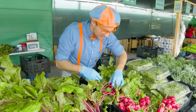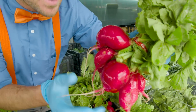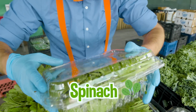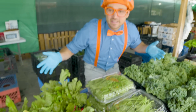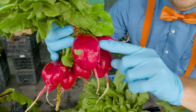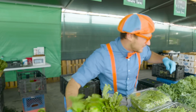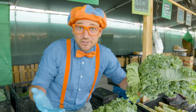Oh, look. Check these out. These are cute. These are radishes. Do you see the color? It's kind of like a pinkish red. I like that color. Wow. Hey, and spinach. These are in a little clear case. Spinach is green. A lot of these vegetables are the color green, it seems like. Well, see the radishes? The part that you eat is the pinkish red color. But up here, this uses photosynthesis to grow the radishes. And this is the color green, but you don't need the top. Wow, kale. You should try some kale chips sometimes. It's like normal chips, but healthier.